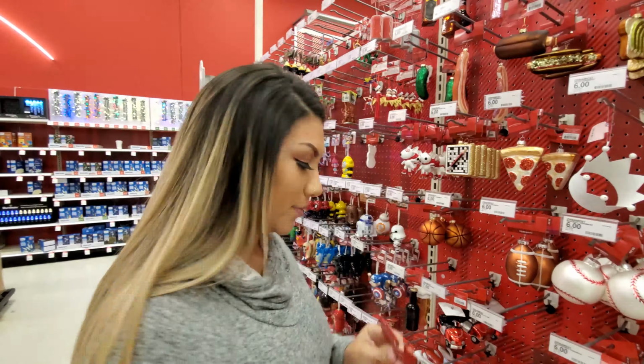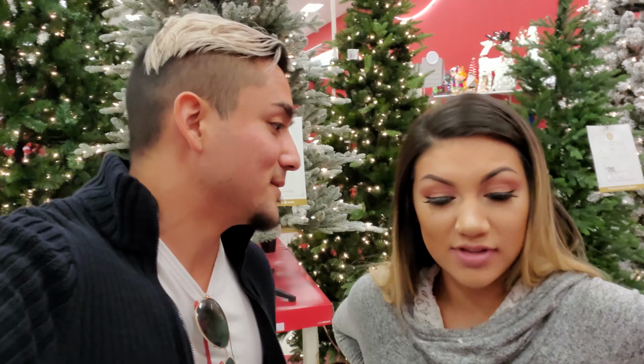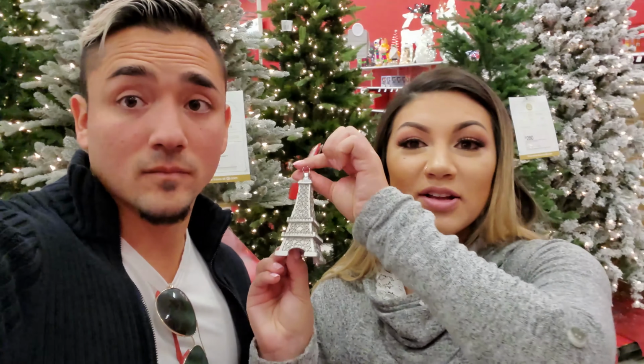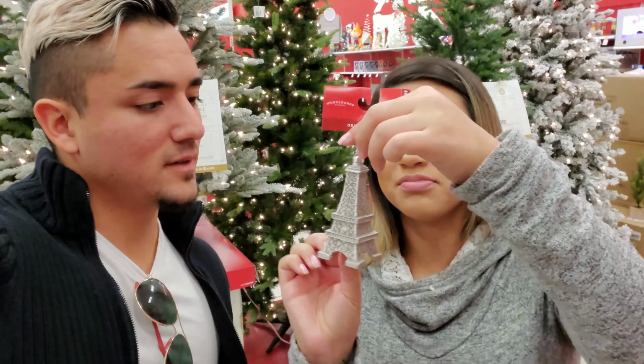Alright, so here's the deal. Target, not that you let us down, but we might have to go elsewhere to find our perfect ornament. It's for our baby. It's gotta be perfect. We're not sold. I'm not sold. This one's cute though. Hold on. That one is cute. But it's not the one though.